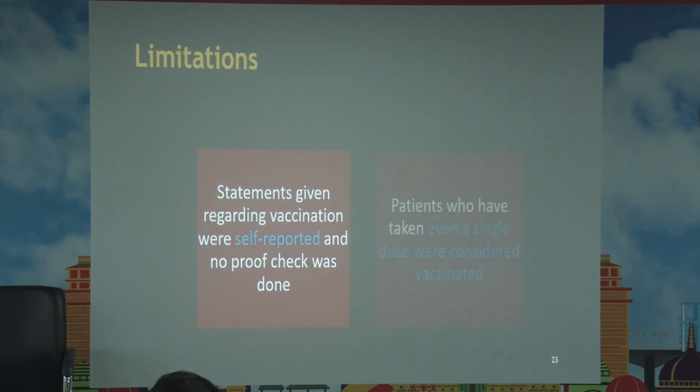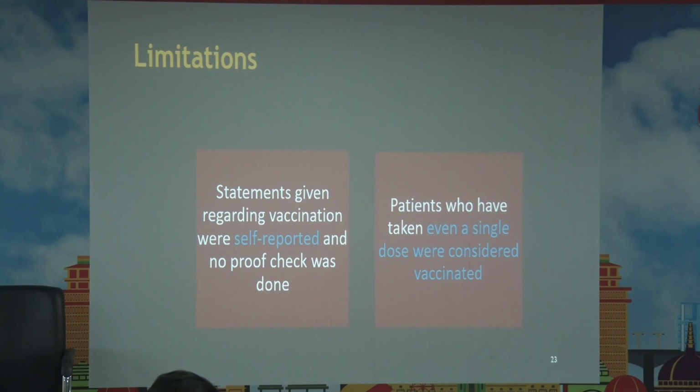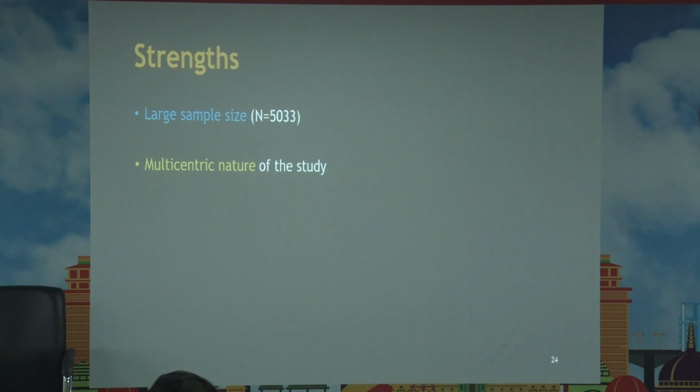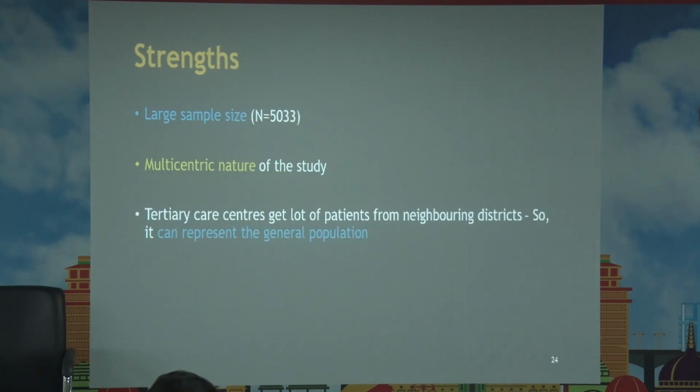and there was no proof check regarding the vaccination status, and we did not differentiate between a single and double dose of vaccination. Further, the improved acceptance among the elder age group could be related to the government policy of earlier availability to that age group. The strengths of our study were a large sample size of 5,033, the multicentric nature of the study, and we believe eye care patients from tertiary centers can represent the general population.